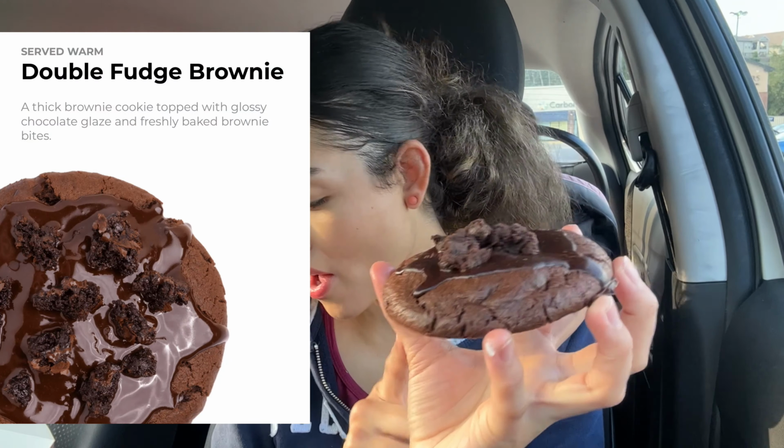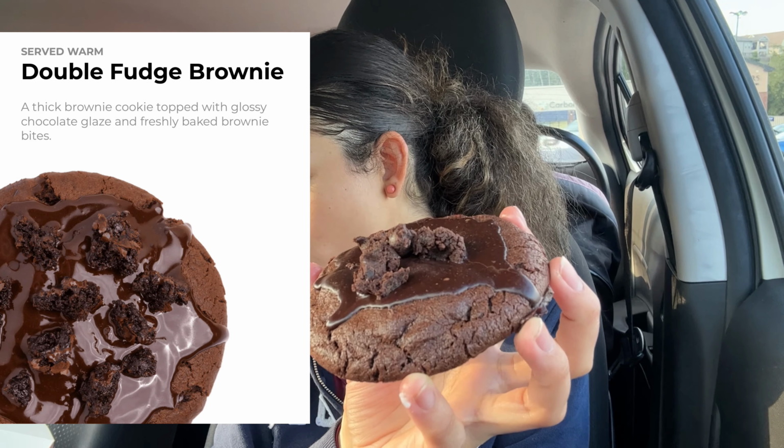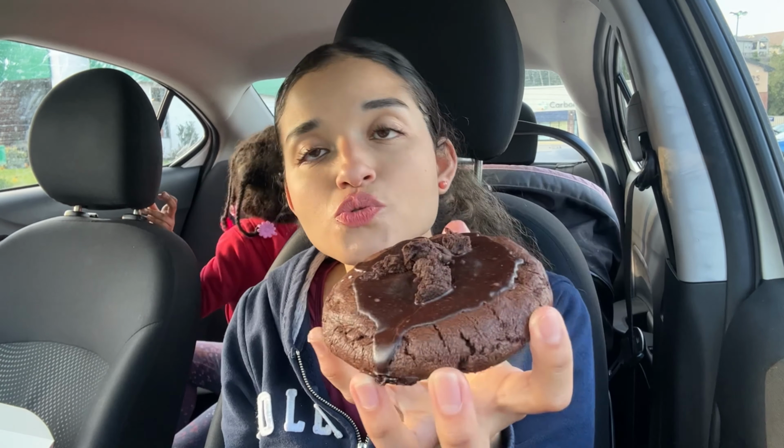This is the next one. This is not new. This is warm, of course. Double fudge brownie, a thick brownie cookie topped with glossy chocolate glaze and freshly baked brownie bites. So this is similar to the regular brownie, but it basically just has some icing on the top. It's a chocolate glaze and then it has little brownie crumbs, but really it's just similar to the regular brownie cookie. This one could potentially also be a favorite of mine, because even though I don't typically go for all chocolate things lately, I've been really liking Crumbl's chocolate cookies and I really always love the brownie one. So this or the cream cheese one could be my favorite one, but we'll see.